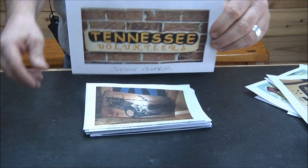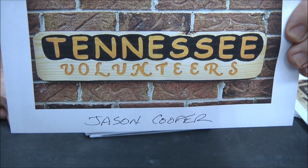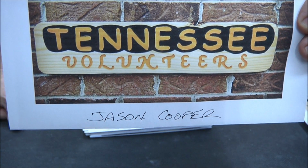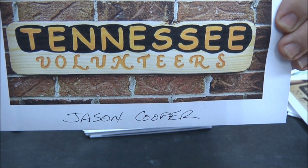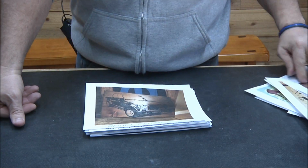Jason Cooper. This one's cool, especially if you're a Tennessee fan. I've got a good friend from Tennessee that loves the Volunteers. Terrific job. I like that letter style too. Very nice. Good job, Jason.